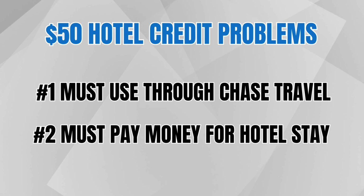Another problem might come up when you become more advanced with credit card rewards, because you end up paying for most or all of your hotel stays in points, and you will never pay in dollars for your hotel. On the other side, this hotel credit can be great for beginners because they can just go through the Chase portal and they'll get $50 off of their hotel.